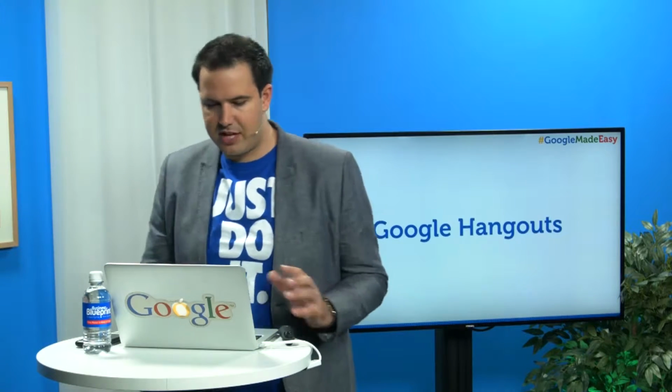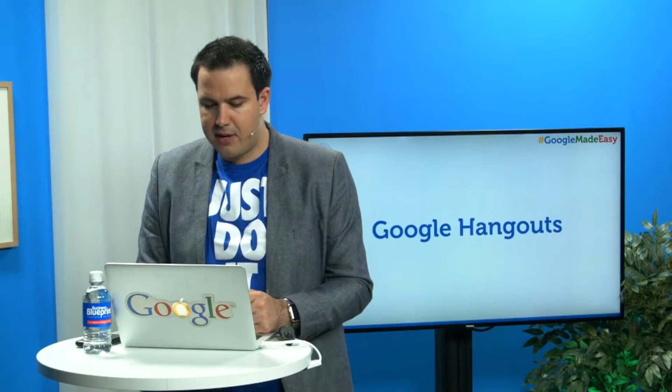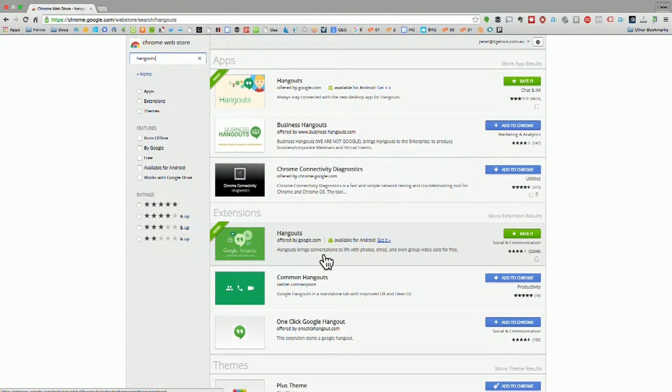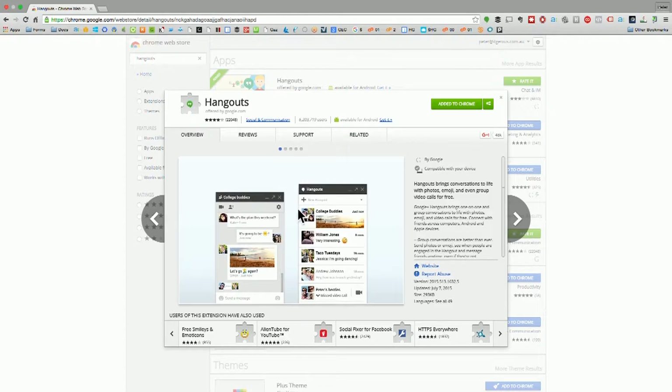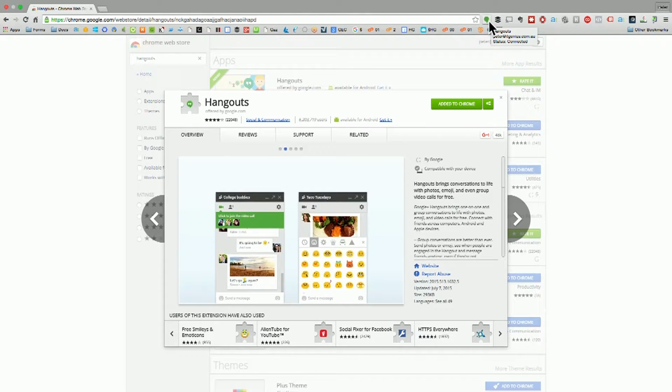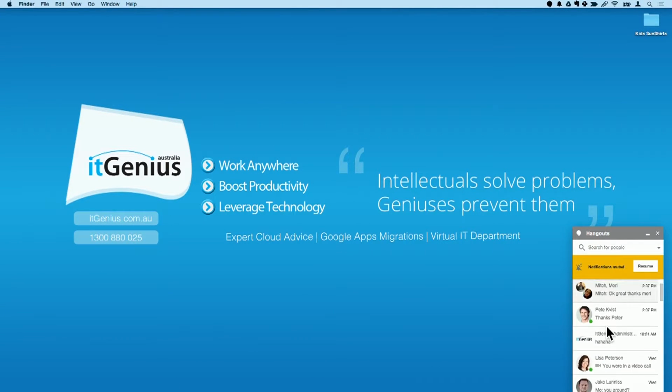So I'm searching Hangouts in the Chrome Web Store, and you can see here that I've got both the Hangouts app and the Hangouts extension added. We want to look for the Chrome extension, and what the Chrome extension is going to give us, let's just click on it here, is this little pop-up menu for Google Hangouts. So if you see here, Google Hangouts has actually already been added to my Google Chrome. And once you add it to your Chrome, you'll see that Hangouts actually appears as a little green conversation icon there. So I can click on that little guy there and it launches it. And that's going to open up Google Hangouts on my desktop.